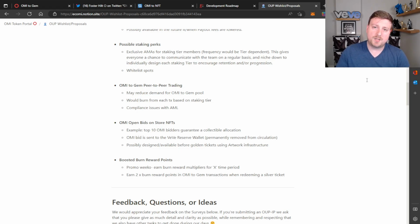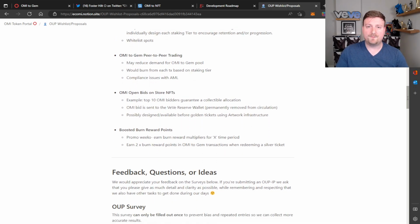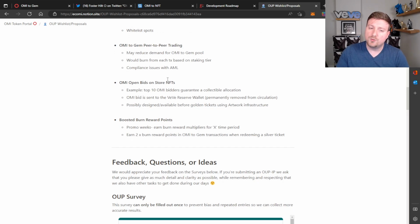So I don't know that it's something that they're going to implement because I also do think that this would be fraught with fraudulent activity because if people are able to fake KYC, they could add funds via a fraudulent credit card in gems and then offboard with themselves in OMI. And it could become somewhat of a disastrous situation. So they do reference it with compliance issues with AML, anti-money laundering, but it is something that they're exploring.